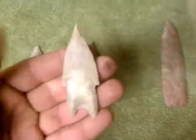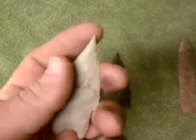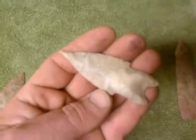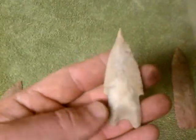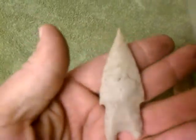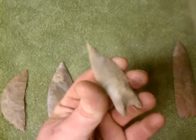And then this is a Pedernales. This is probably my best worked piece, and it's just like needle tip. All of these came out of about the same level, about 5-6 foot down, and I think the level just changed due to the terrain of the land. I think the depth had just changed. I think it was all the same level. But this is what we would call a short shoulder perd. It's got, I don't know if you'd call that a flute or not, but they typically have that. And the flaking is really good on it. I don't know if I can get it to focus in.